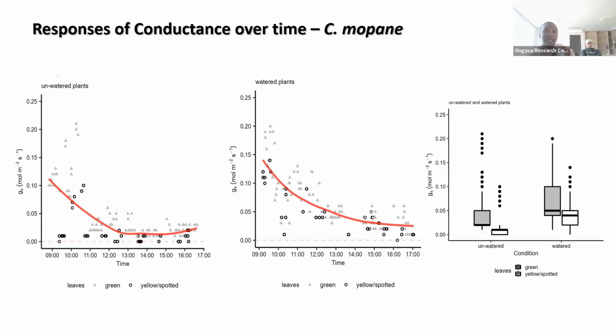Number two, yellow leaves also have a lower chlorophyll content, which is responsible for absorbing light energy. And most of the structures in the yellow leaves are completely destroyed. That includes the photosynthetic structures as well as the enzymes and proteins that are responsible for the biochemical reactions. So all these factors affect the functionality of the stomata. Hence, we have a lower stomatal conductance in the yellow leaves.